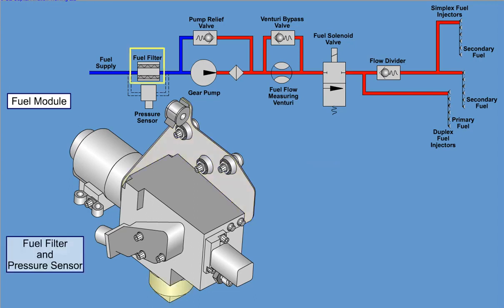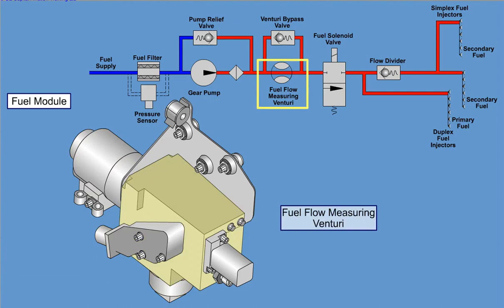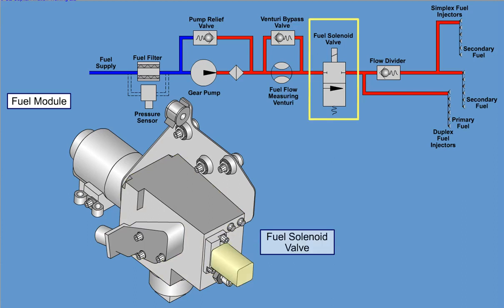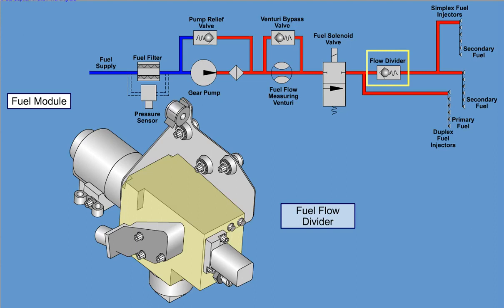Components include the fuel filter and pressure sensor, the electric motor and gear pump, a fuel flow measuring venturi, fuel solenoid valve, and the fuel flow divider.